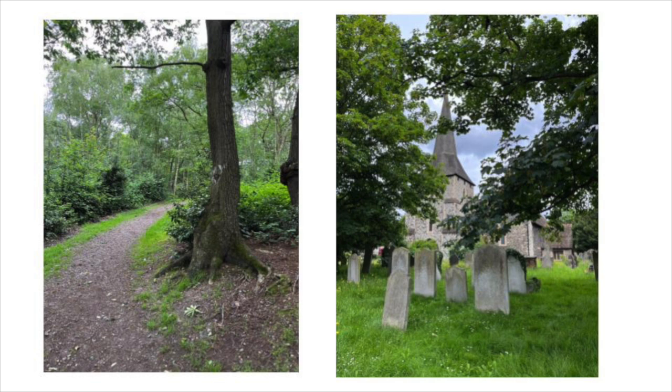Here you can see a typical pathway through the woods and along a creek. And every so often you come to a village, and they always have a church and a cool graveyard. And if you're lucky, you can go in, it'll be open, and you can get a stamp for your passport and spend a reflective moment, take a look around. And often there'll be a person there who's happy to answer questions about the history of the church.